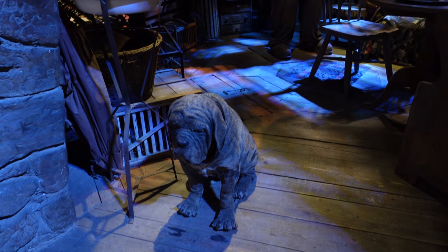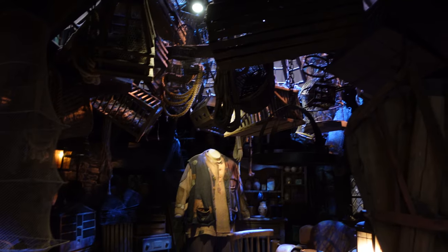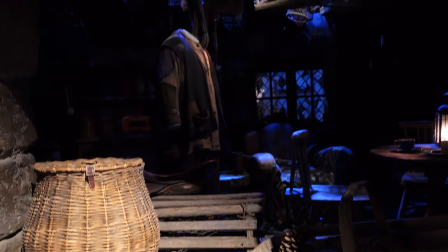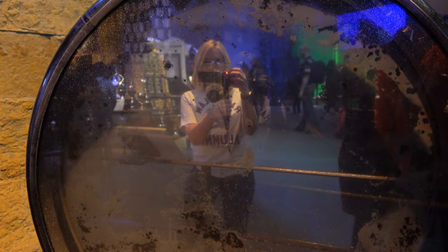Set decorators filled the hut with an abundance of cages, each containing peculiar real animals and items such as hairless cats, fruit bats, and ostrich eggs. This costume fits the frame of a 6'10" double. Here's Mad-Eye Moody's full glass. It shows the enemies. I don't have any behind me.